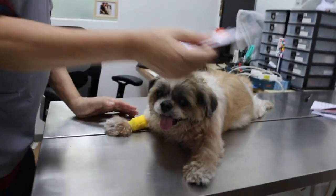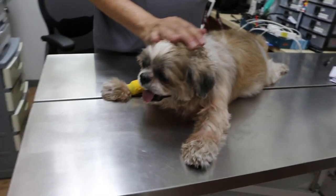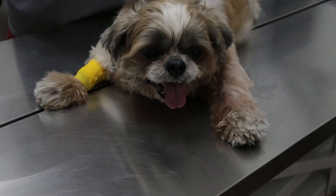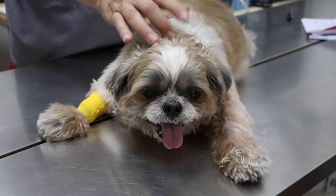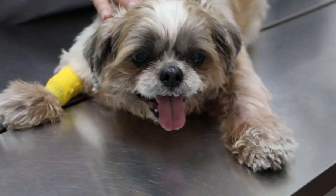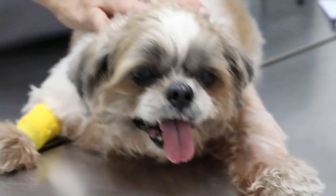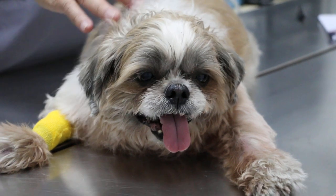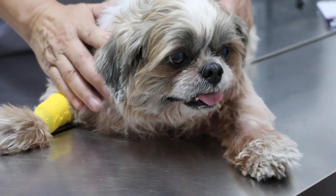Now, normal dogs don't pant like this, so when they pant, it's something wrong. Now, the urine test shows no glucose in the urine. The SG is 1.03, that means very diluted. There's blood in the urine, that's why the urine is smelly, right? There's blood in the urine, there's infection. Urinary tract infection. There's some protein in the urine, 2+, and the pH is 6.5.